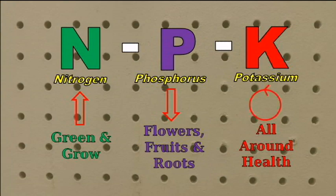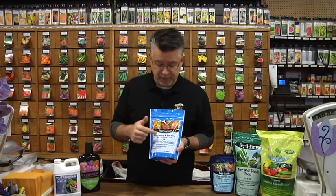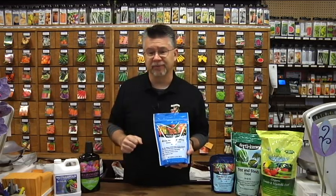And then think about an arrow that would go around in a circle and come back to itself. Potassium is kind of an all-around nutrient, so an arrow going all the way around. And this is the best way to remember what all those nutrients do: think of those arrows. So you have something visual: arrow up, arrow down, arrow going all the way around. And this is how we remember: up, down, and all around. That's what the nutrient really does for your plants.